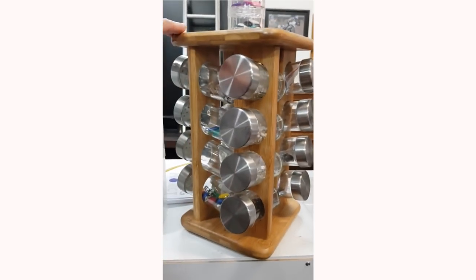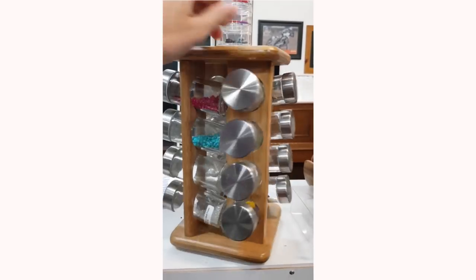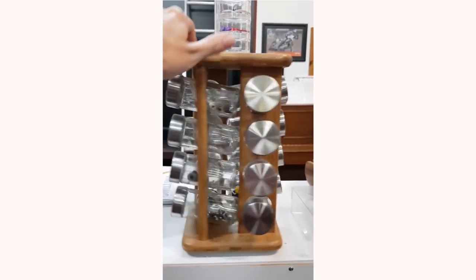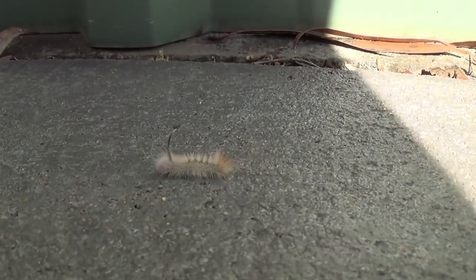This is a spice rack that I use in my craft room. Let's face it, I was never going to put any spices in it because I just buy them and they're already in a jar when I buy them. So I thought, what could I use it for? And it's perfect for stitch markers, sewing needles, and all different notions that you use when you're knitting or crocheting.